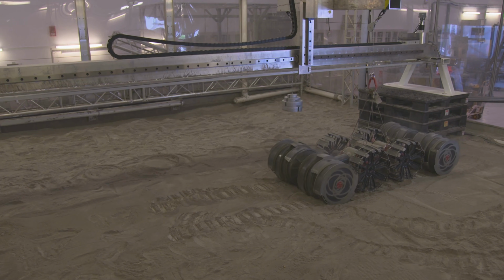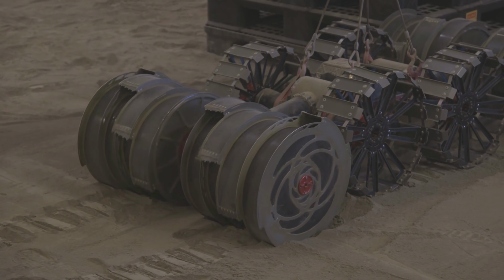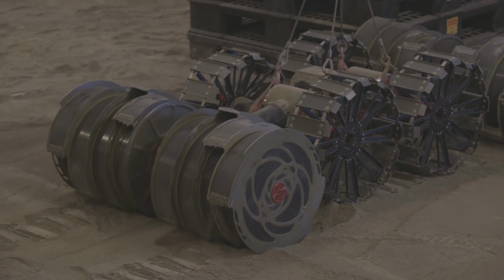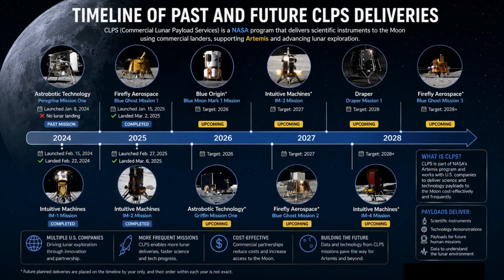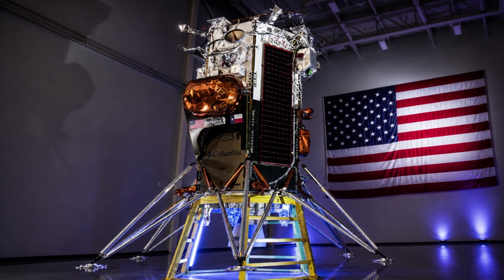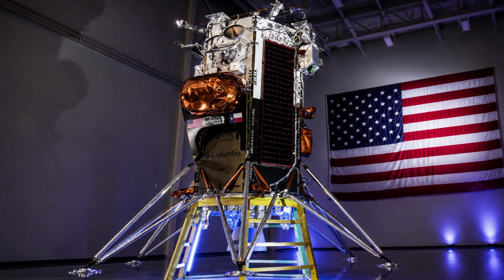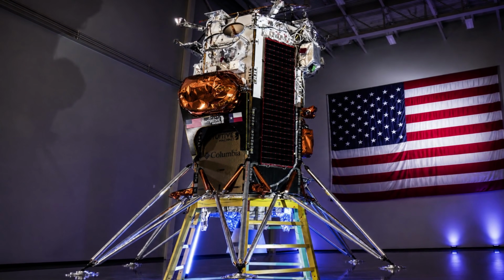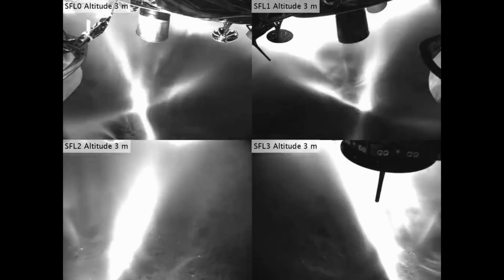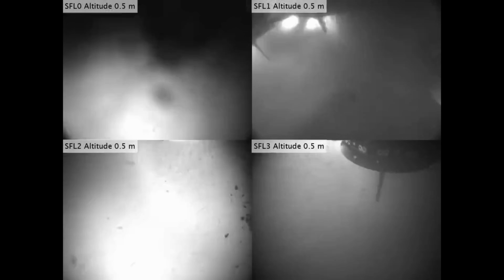Before any astronaut sets foot on the South Pole, robots scout it, map it, drill into it, and begin setting up infrastructure. NASA's Commercial Lunar Payload Services program is already delivering. In early 2024, Intuitive Machines' IM-1 lander became the first commercial spacecraft to successfully reach the moon. In March 2025, Firefly Aerospace's Blue Ghost mission landed in Mare Crisium and operated for weeks.